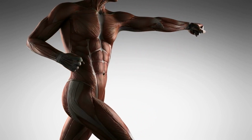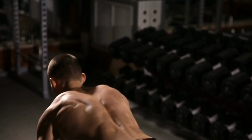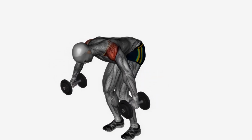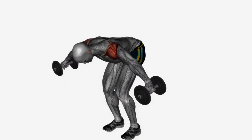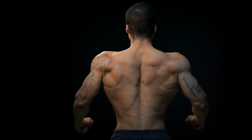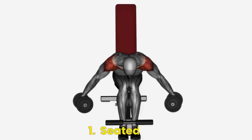At its core, the rear delt is a pulling muscle. Much like the lat pulldown or pull-ups, we want the same movement, but without the use of the biceps. There are two excellent exercises that help you with the development of those rear shoulders. First is the seated row.